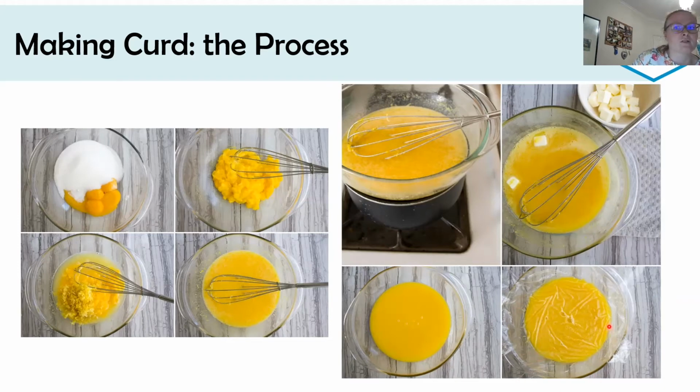A little trick of the trade, I'm sure Jonas uses this all the time. If you've got something that might form a skin and you don't want it to, if you push down cling film right onto the top of it, it means that you don't get a skin. So this prevents it happening here. That was a little trick I learned from my time at cookery school.